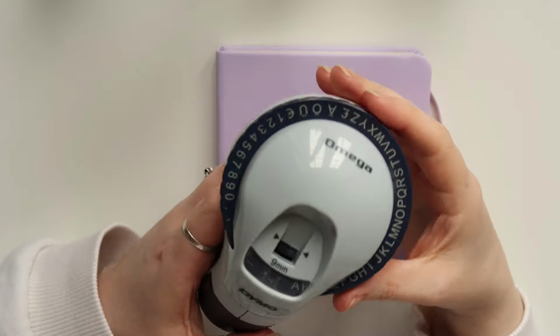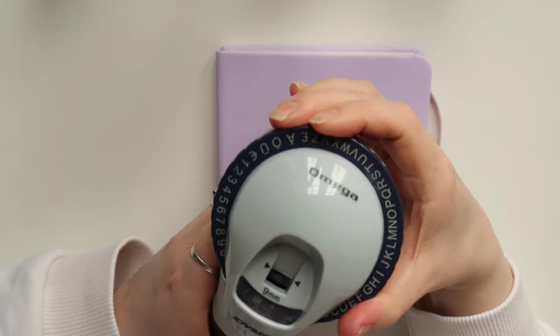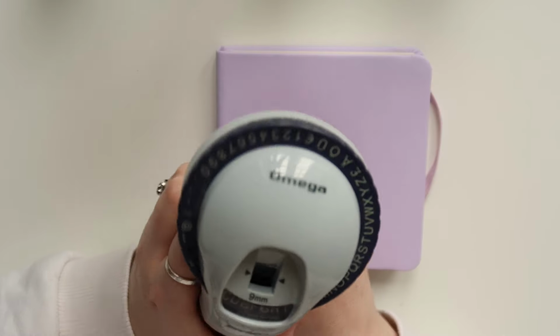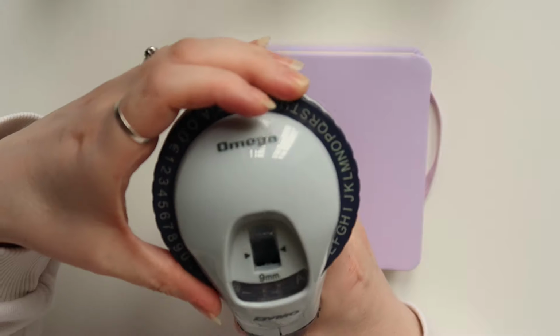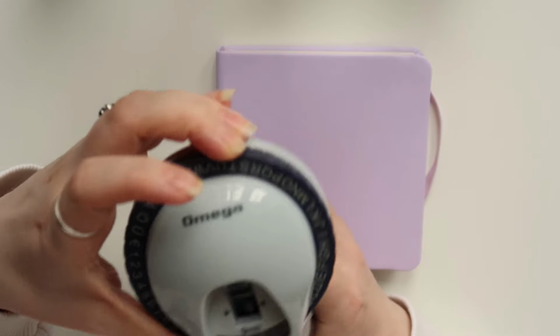So I'm going to use my label machine to make a bit of a front cover, because let's just throw ourselves in there. We need to do the front cover. I have the fear as much as anybody else about doing the first page. Right, I just hope it works, because I don't know if it's been getting a bit jammed recently.